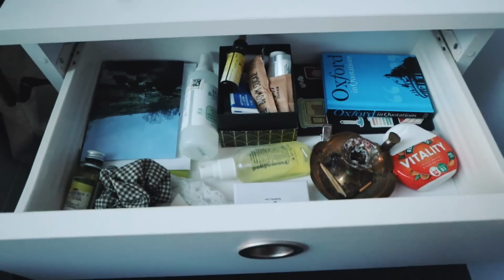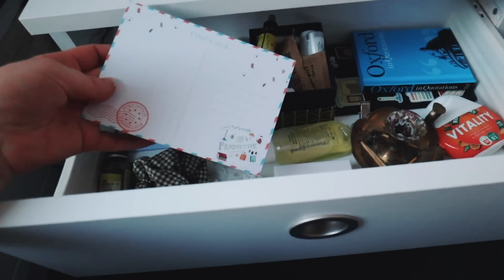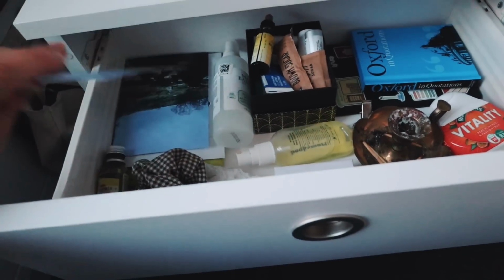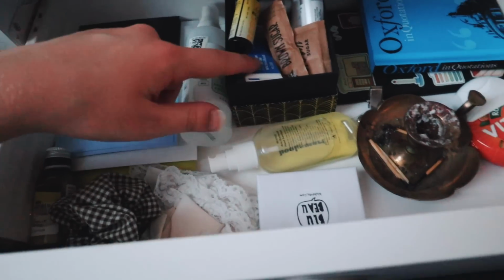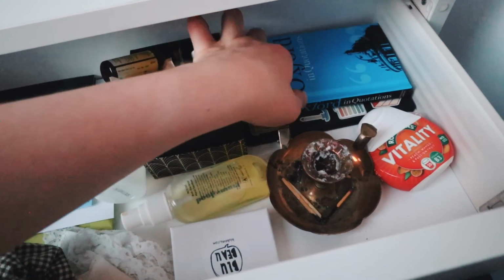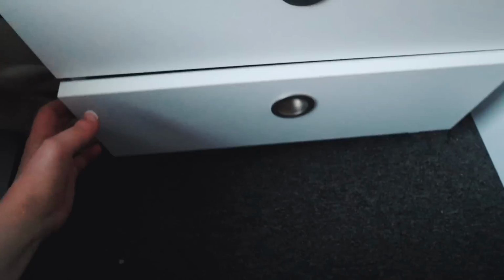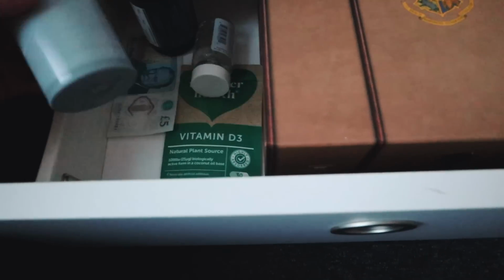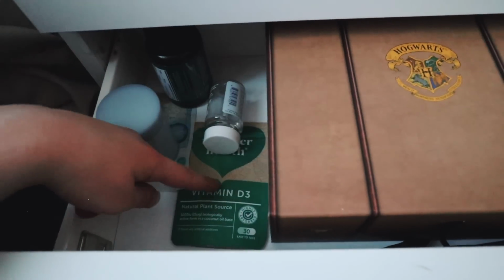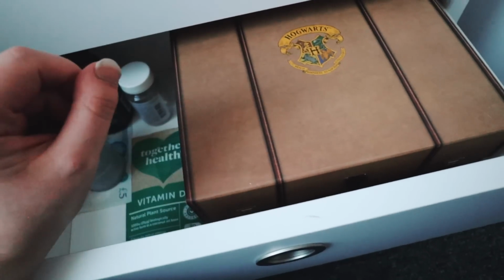So then in here I've got some postcards. These are ones that I printed myself, just a photo that I took in Yorkshire. I've got loads of random things in here: my Kindle, this little book of quotations about Oxford. And then in the bottom, these are supplements like iron, vitamin D, melatonin. And then in here I've got drawing pins, sellotape, random things that could come in useful.